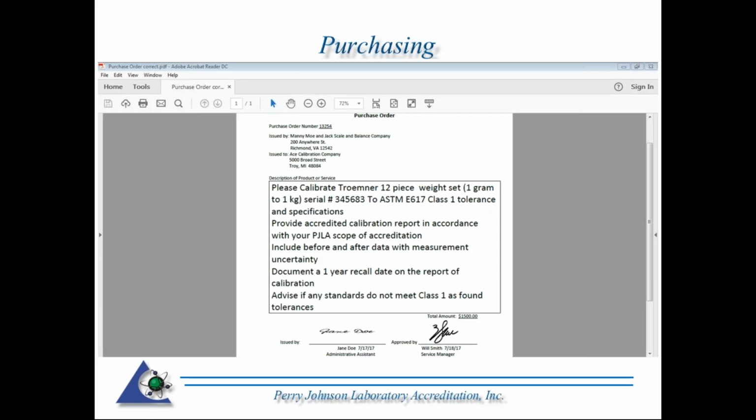4.6.3, I'm sorry, is specified. These are the purchasing documents.